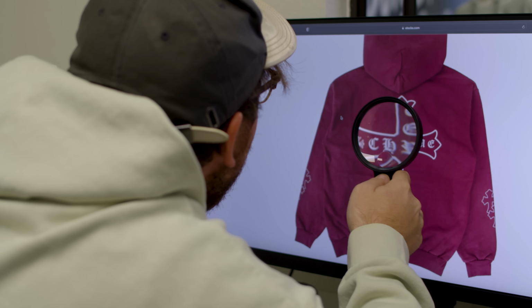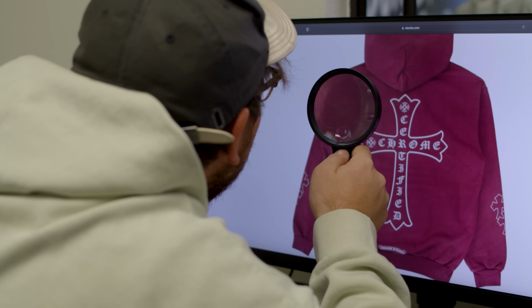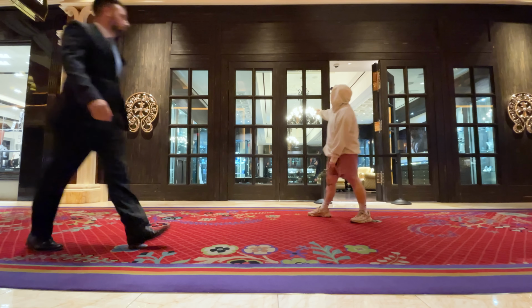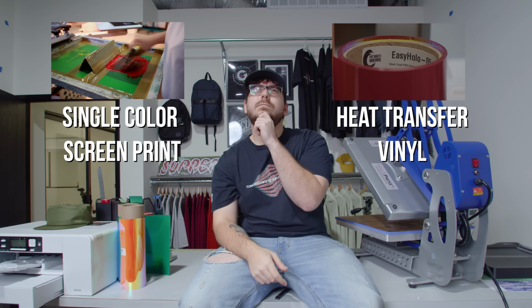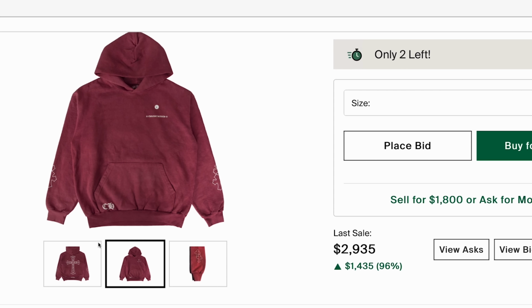So I analyzed the blank and I took a look at the print method that Chrome Hearts was using. Now because, again, not as much money as Drake, we're only able to see it in pictures. I don't think anybody's gonna actually let me touch this thing. And it looks like they went with either a single color screen print or white heat transfer vinyl. And it seems to just be brand name and a cross logo for their design choice. So yeah, good job, Drake.